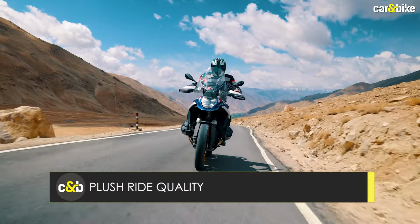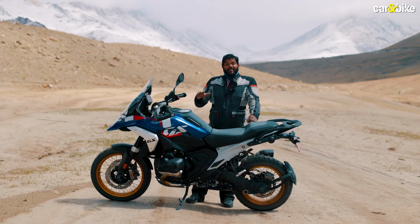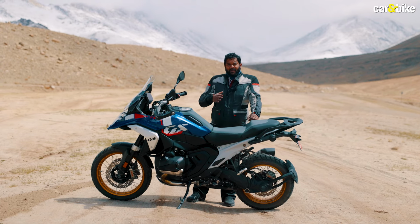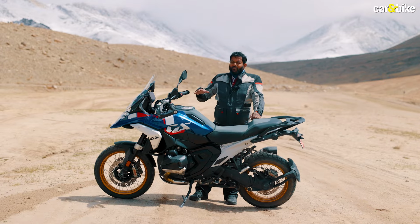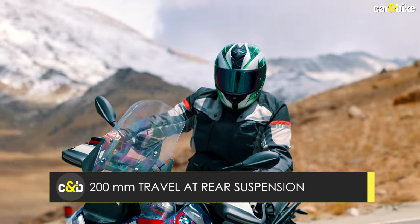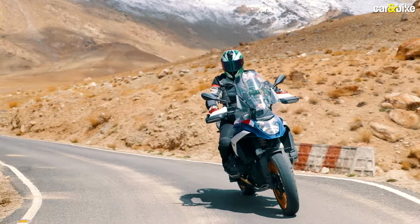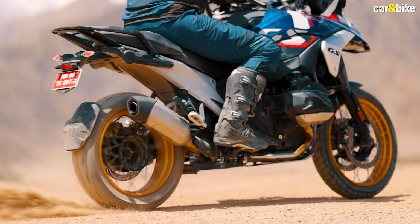It is really plush, and all big and small undulations are taken care of easily even in the factory settings. And if you want even better performance in terms of suspension, then you just adjust it according to your weight and liking, and it becomes even better. With 200mm of travel, the rear parallel suspension does well to complement the front end. Our test bike did not have the adaptive ride height control feature, so unfortunately we couldn't test that.